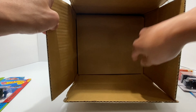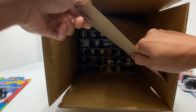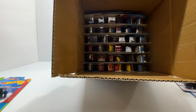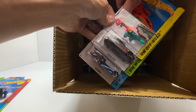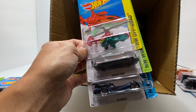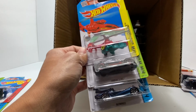Alright, moment of truth, guys. Getting up to the top of the case. Alright. Kick us off here. So there it is. There's the Ferrari 599XX. This is the mainline, but again, one that I don't have. I actually do not have this Ferrari. I don't think I've ever owned it before. But man, it looks good.